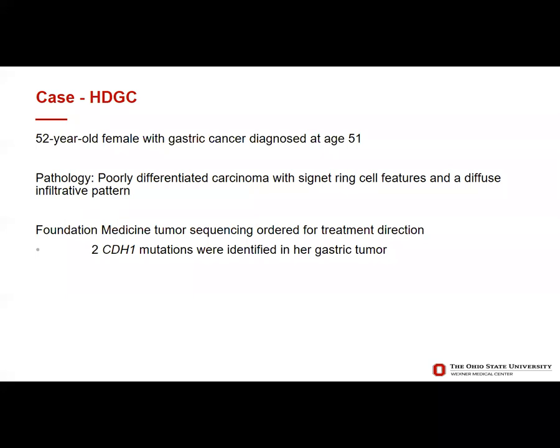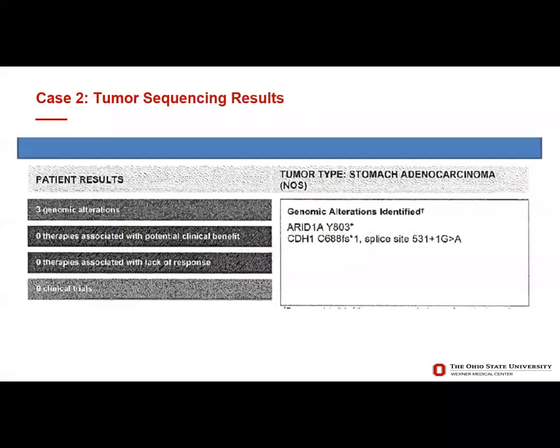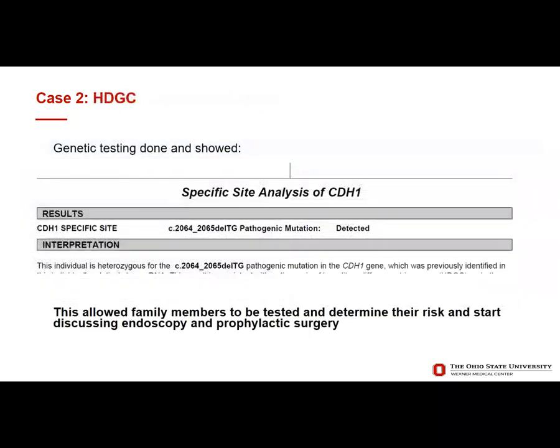She had foundation medicine testing, which is where they take part of the tumor and do genetic testing on that, looking for treatment targets. And that found 2 CDH1 mutations in her gastric tumor. So again, I mentioned this Foundation One or similar tumor genetic testing isn't looking in the bloodline like we do in our cancer genetics clinic, but it can give us some hints. And when we saw these 2 CDH1 mutations in the tumor and we looked at the pathology, we were concerned that this patient may have hereditary diffuse gastric cancer syndrome.